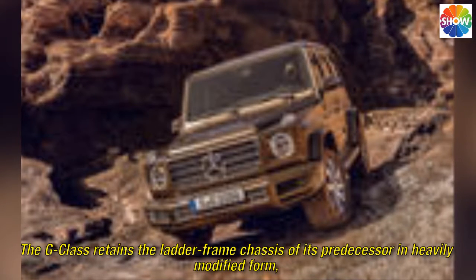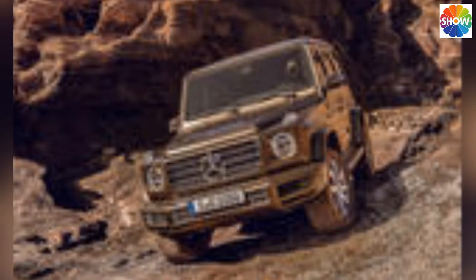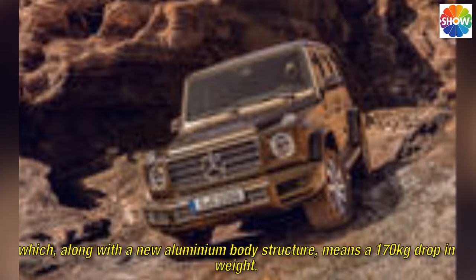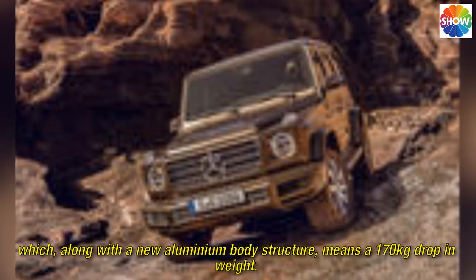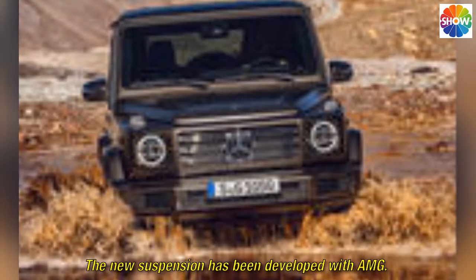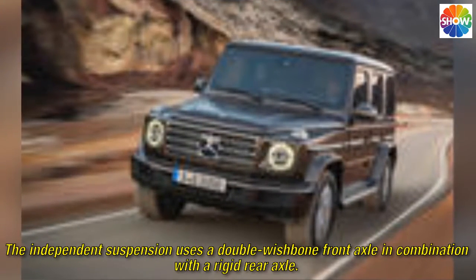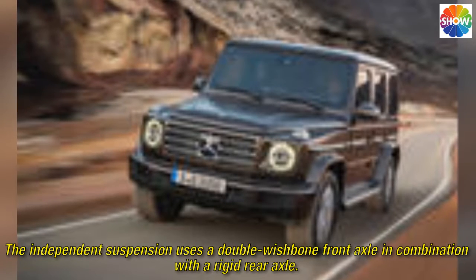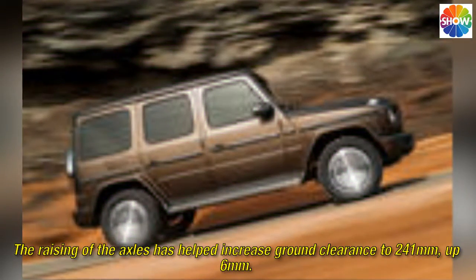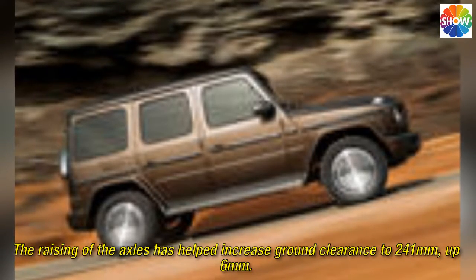The G-Class retains the ladder frame chassis of its predecessor in heavily modified form, which, along with a new aluminum body structure, means a 170 kg drop in weight. The new suspension has been developed with AMG. The independent suspension uses a double wishbone front axle in combination with a rigid rear axle. The raising of the axles has helped increase ground clearance to 241 mm, up 6 mm.